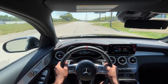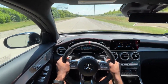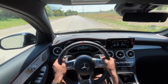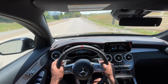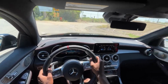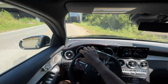And even though this is the sportier version of the GLC, still a great ride. And it helps to have the adjustable suspension. But I'm in sport mode now, and still quiet unless I give full-on throttle. So I'll give it a little pull here. Nobody's behind me.